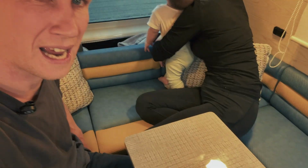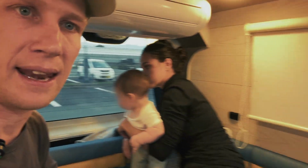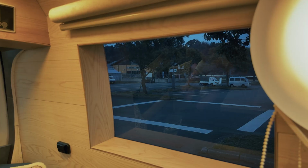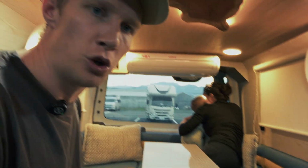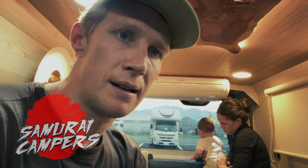You've seen the van in night mode, so this thing all folds down into a bed. Obviously plenty of windows, plenty of light coming into the van, and lots of shades to keep it dark and private after hours. So a pretty impressive setup for such a small van, and we've been very comfortable in it. Perfect for short trips, short tours around Japan. If you're looking for something very mobile, very compact, very minimalist, Samurai Campers, very impressive vans.